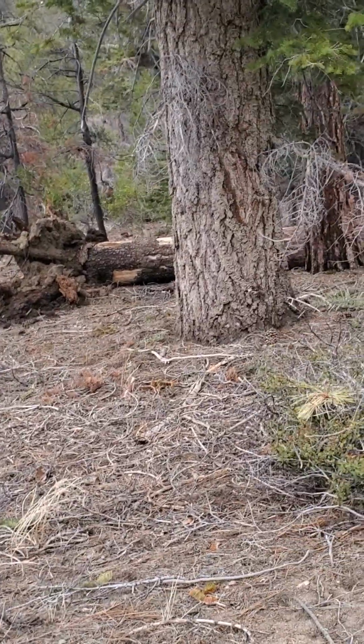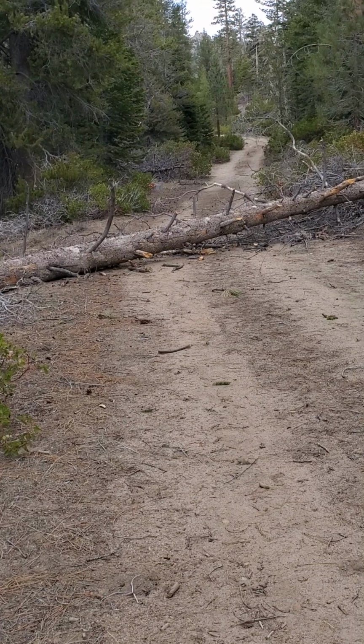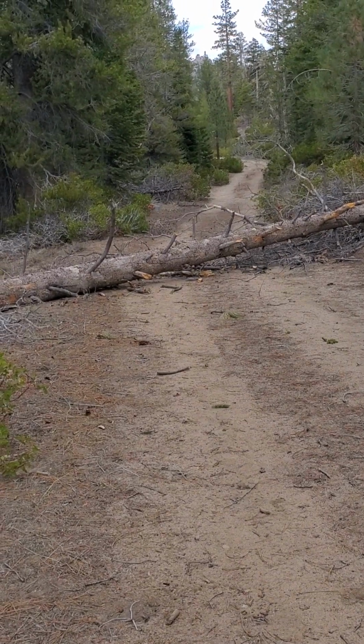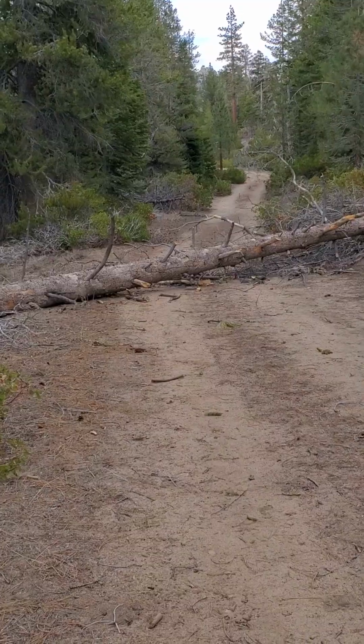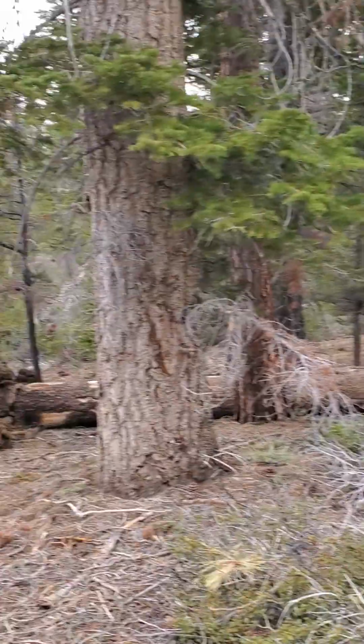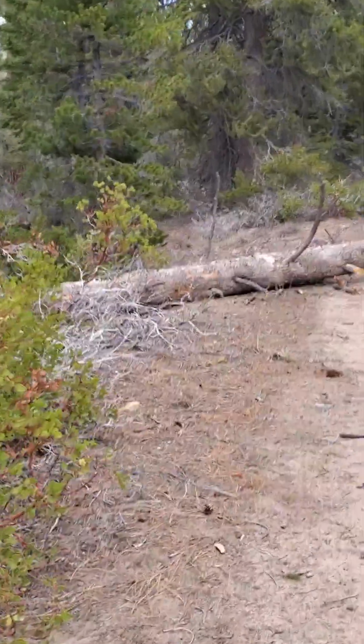So what we have here is a fallen tree that has fallen across the road. And there's another one about 300 yards further up the road this way, or further down the road, depending on how you look at it. So I should try to explain what road this is, and that will take a little bit of explaining.